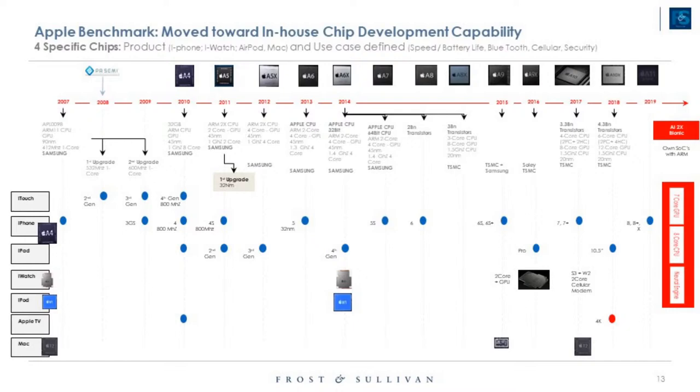Each of these chips was designed not just for the product, but for a use case in mind. Simple, if you look at an iPhone and an iPad, no matter what functionalities you bring, if that phone doesn't have the speed or the battery life, then the product is useless. And that was what the chip was engineered for, prolonged battery life and performance speed. Similarly, with the iWatch, it was about cellular connectivity and enhanced Bluetooth. And with the iMac, especially with the recent announcement, it's all about security. And that's how you need to look at this.